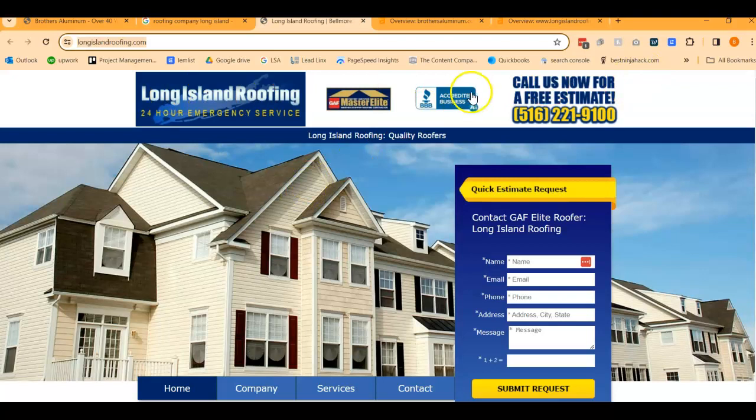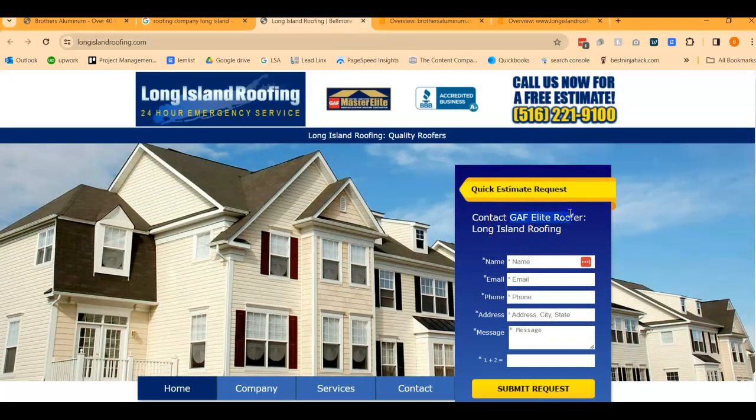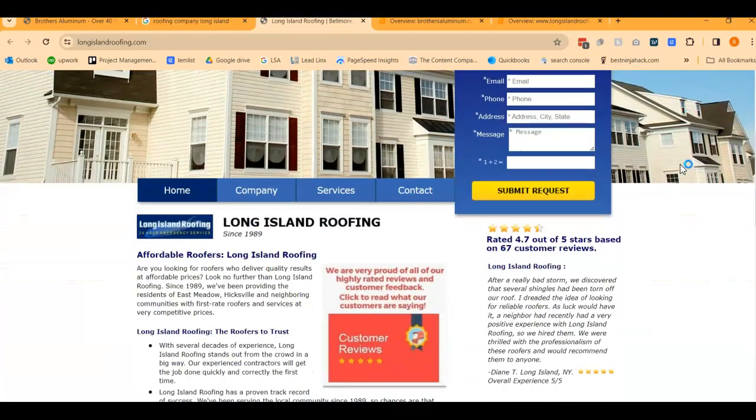Okay, this feels very busy to me. I don't love that. I do like that they call themselves a GAF Elite Roofer, so I think I saw that badge on your site. That's something nice you can kind of put out there a little bit more.